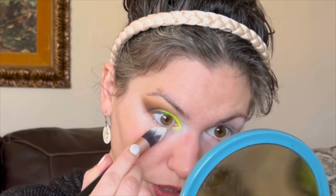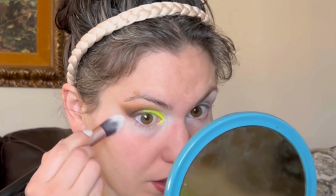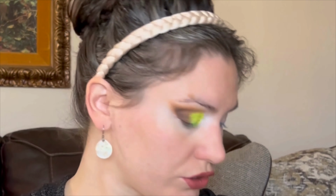I'm just reapplying a little bit of primer to my lower lash line. Lower lash line is exactly the same thing as far as the color progression, but again, the neons won't build. So I should therefore start with neons and then go darker and darker, and then I'll use the warmer color. So let me do that.